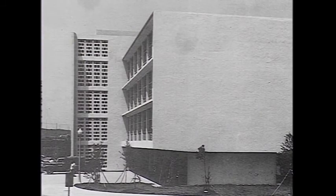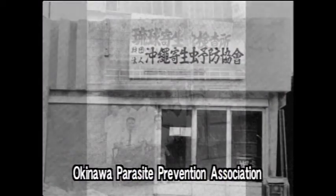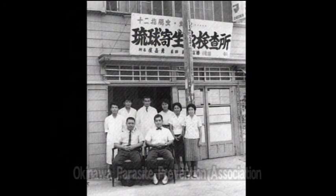The government of the Ryukyu Islands carried out efficient health activities in cooperation with non-governmental organizations. For example, the Parasite Prevention Association began a social campaign titled the Parasite Zero Campaign, together with the government, to eradicate parasites.